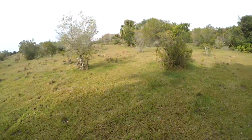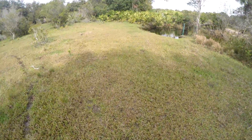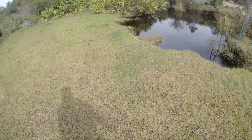Those are those clearing paths you see out there. Those are basically shooting lanes that over the past few years the chainsaw has gone out and cleared through these tall bushes. They call them myrtle, but basically like crepe myrtle bushes.